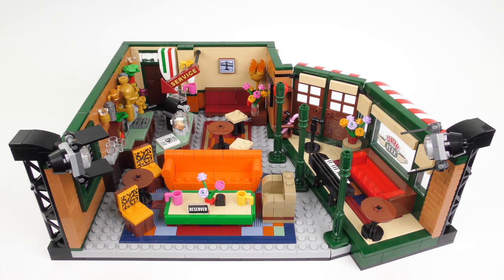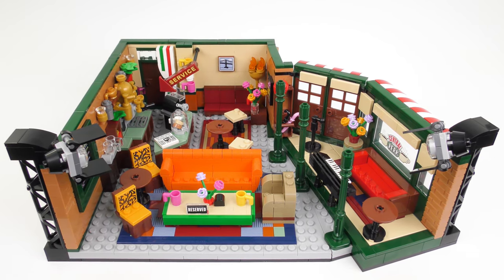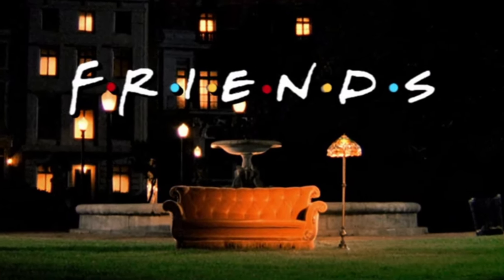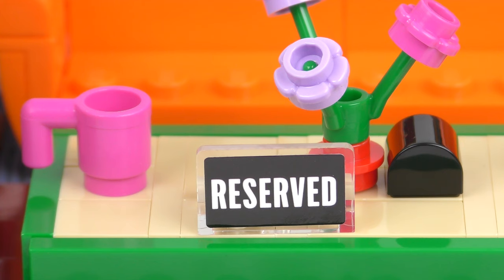We'll come back to those minifigures a little bit later, but for now I've sent them on a break so we can have a poke around Central Perk. The seating area with the orange couch is where a lot of the action happens. In fact, the couch is so iconic you even see it in the titles. And why do the friends always get to sit in the same place? There's a very subtle reserved sign that keeps other people away.